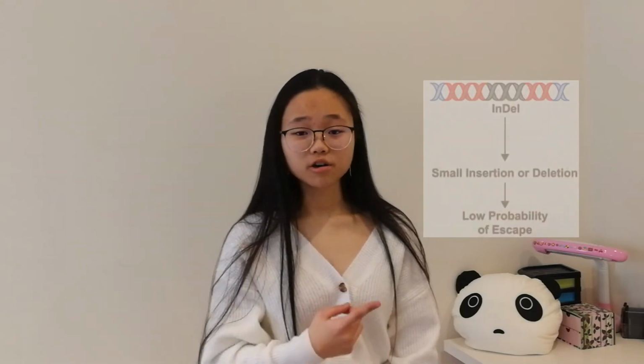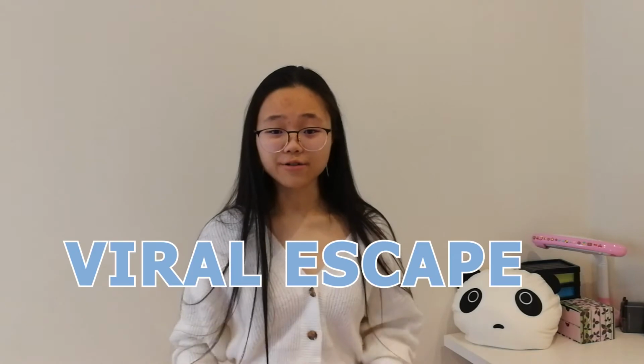But what makes Excision different from all the other companies out there also using CRISPR to edit genomes is their approach. With standard gene editing approaches, only single base cuts or small cleaves are executed. This greatly increases the probability for viral escape. In other words, you aren't able to fully cut out the virus's DNA, and thus, you aren't able to create a cure.